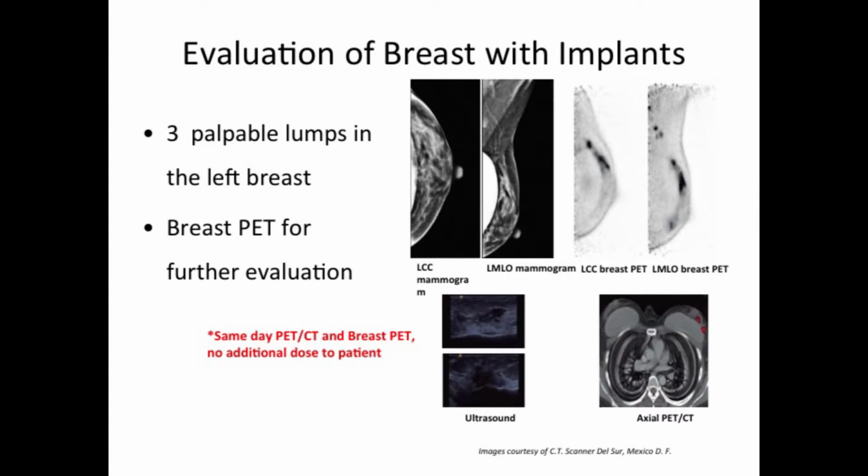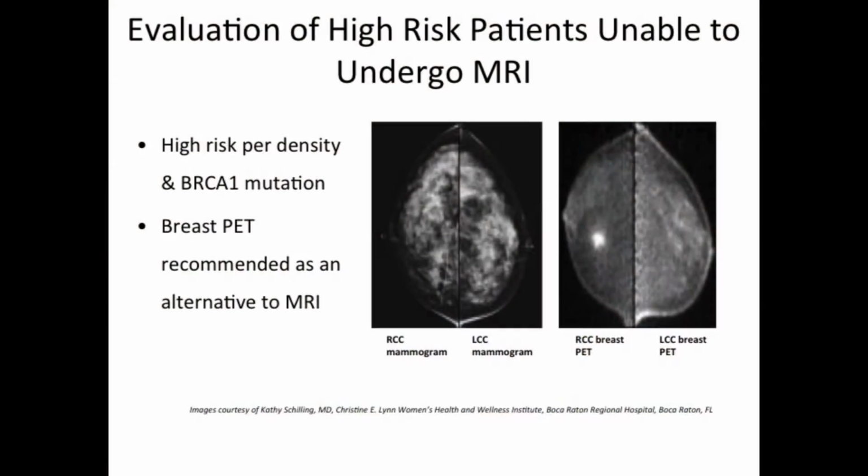Implant evaluation. You've seen MRI used for evaluating implants. A patient presented who had implants with some palpable masses in the breast. The breast PET was used for further evaluation, not only showing the 3 cancers in that breast, but axillary adenopathy. And this is a large group of patients that we use PET scan on. The high risk I referred to before, but unable to undergo breast MRI. This is a high-risk patient with dense breast tissue, a BRCA mutation. Breast PET was recommended, and here again you can see that cancer showing up very nicely.